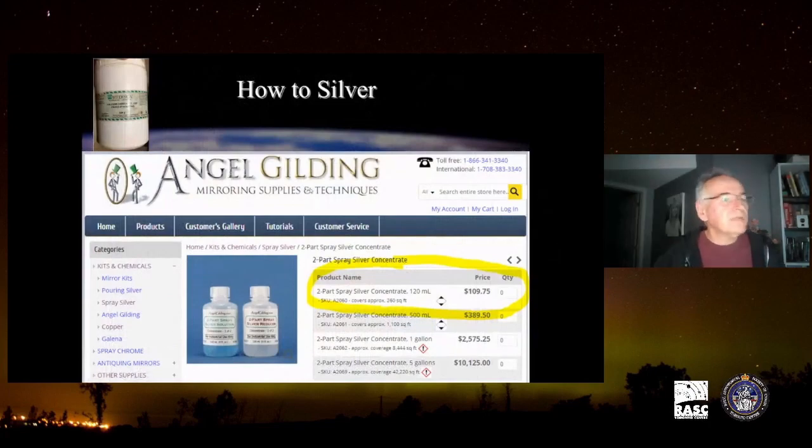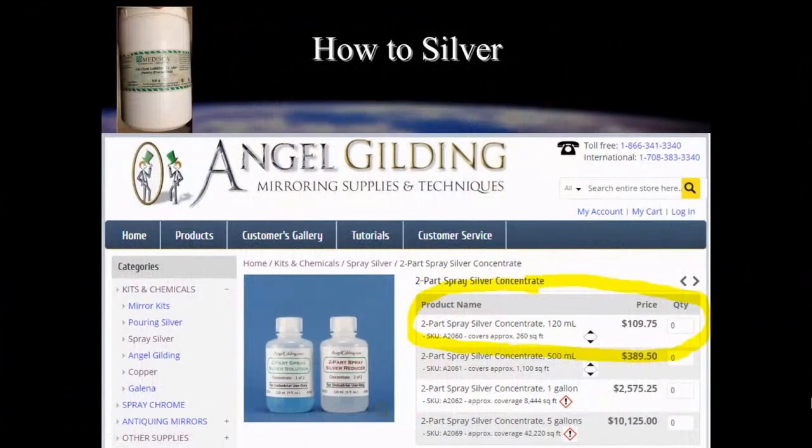Okay. Angel gilding. The chemicals all come from this organization in the States. And take a look at this. The kit is $109 and does 260 square feet of coverage. And you know, $109, it's probably a little bit more now. This is a few years old, but it's just two chemicals. You also need some precipitated calcium carbonate and some cotton swabs, and you're in business. There is a hazardous kit that you need to buy as well to neutralize the chemicals when you're done. And once you've neutralized them, you can just get rid of them as normal waste.